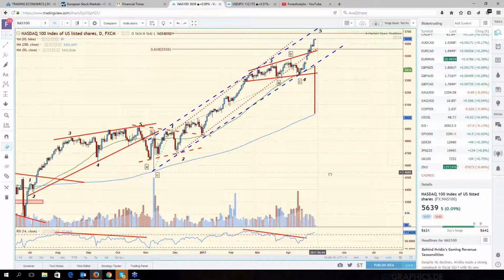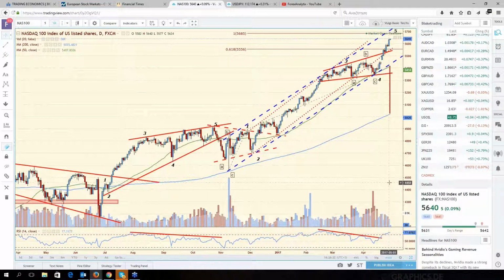Yeah, so you're saying you never know whether it's going to be a correction in price or in time. Right. Yes. Last one was time. So if the alternating rule works, this one should be in price. Yes, that's my guess.